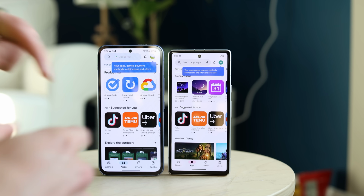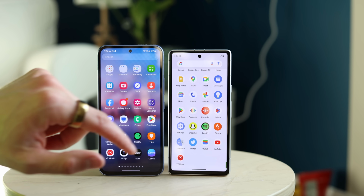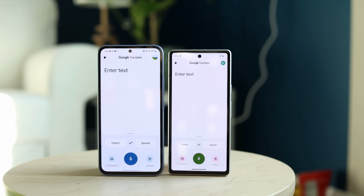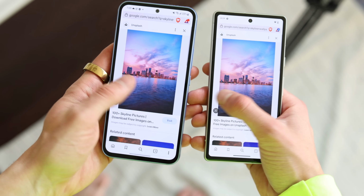It's not the fastest on the market, but it's really smooth and really fast and way more than enough for a mid-range phone. It's definitely more powerful than the Galaxy A54 chip, but as you can see, when you're opening apps, they both do a pretty similar-ish job. Definitely a hair faster on the Pixel, and if you're doing any kind of gaming, you'd notice it there as well.